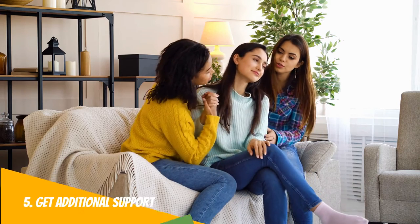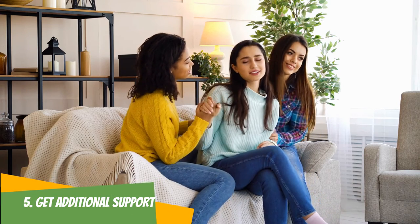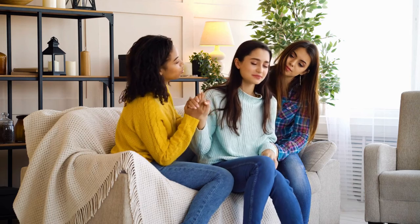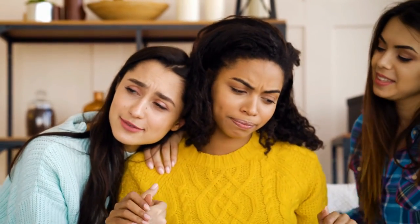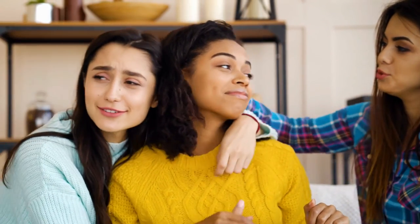And number 5, get additional support. If you're finding it difficult to get your family on board with your new lifestyle, don't sweat it. After all, you can't force anybody to do something they're not ready to do yet. You can get additional support from outside to help you keep going. Perhaps from your friends, your buddies at your gym, or an online support group.